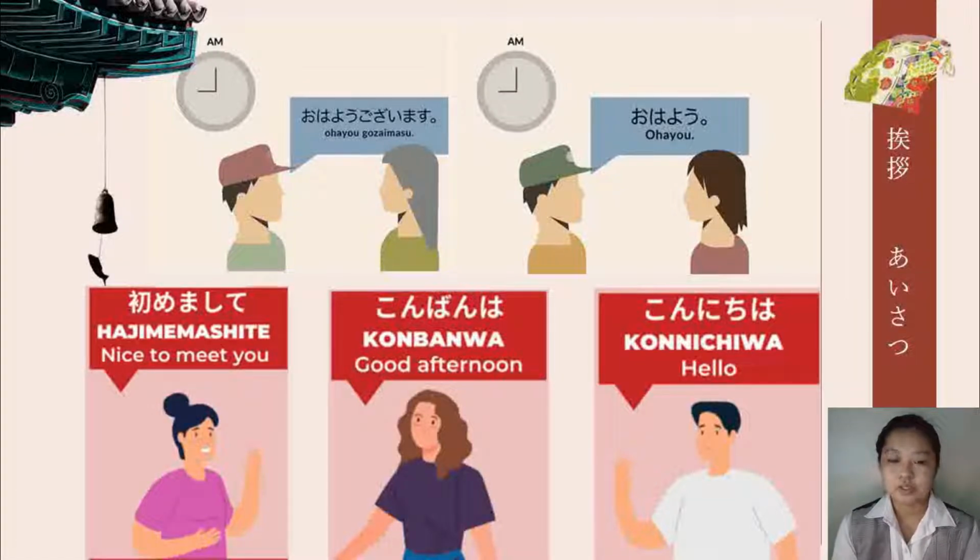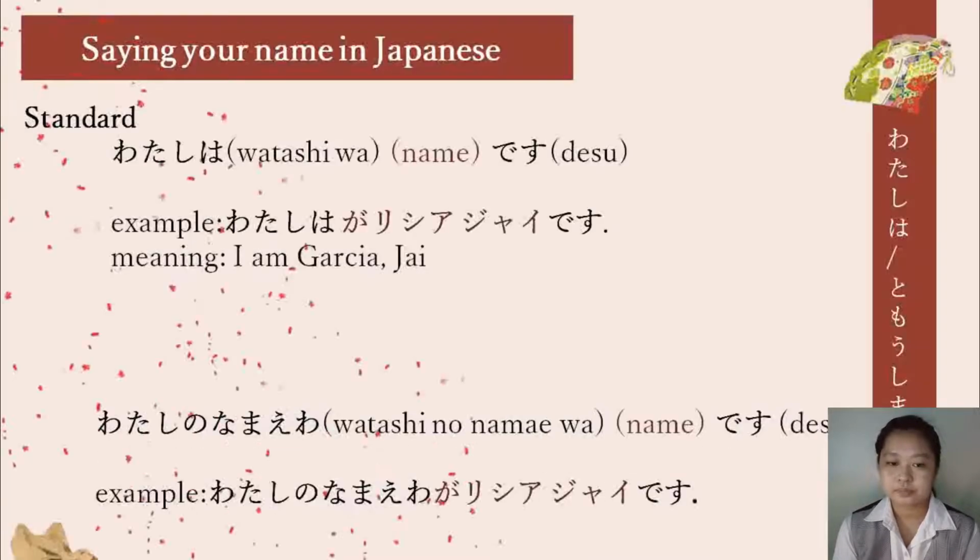Hajimemashite. This phrase can be translated as how do you do. This is usually the first phrase that one says when introducing oneself in Japan. It literally means I am meeting you for the first time. It's the same Japanese phrase you'll use if you want to say nice to meet you to someone.